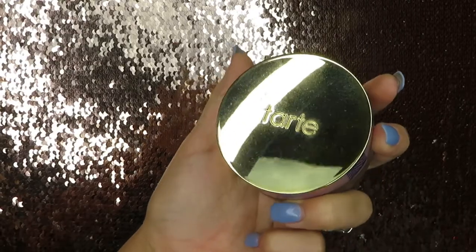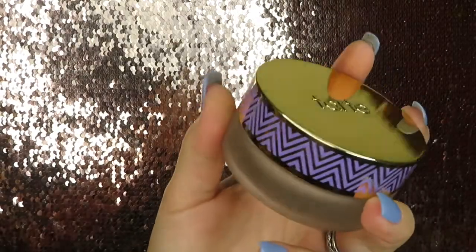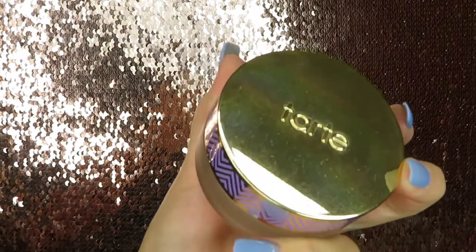Next product I want to talk about is the Tarte Hybrid Gel Foundation. There was one point where I was seeing this everywhere and I was like, that looks beautiful. I need it. So I was looking all over Tarte's website, all over Ulta, Sephora. I could not find it anywhere. Well, finally I found it on Tarte's website. I don't know if it's something that's going out of stock or what.